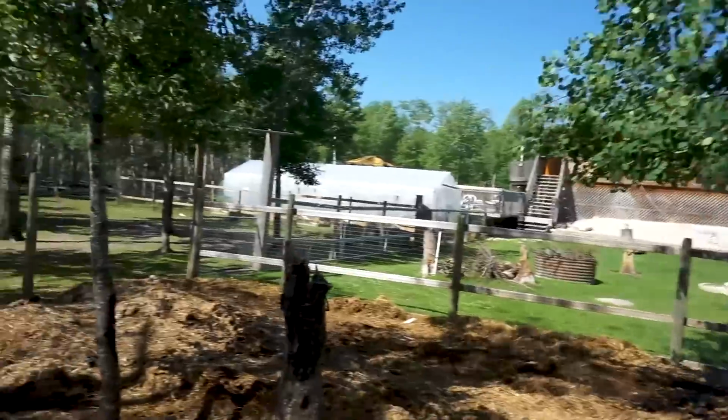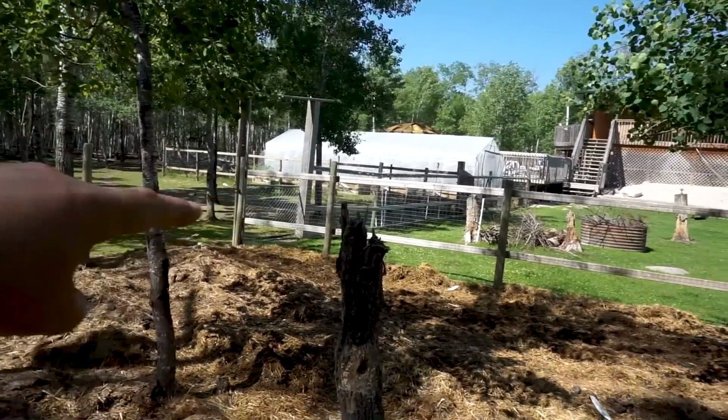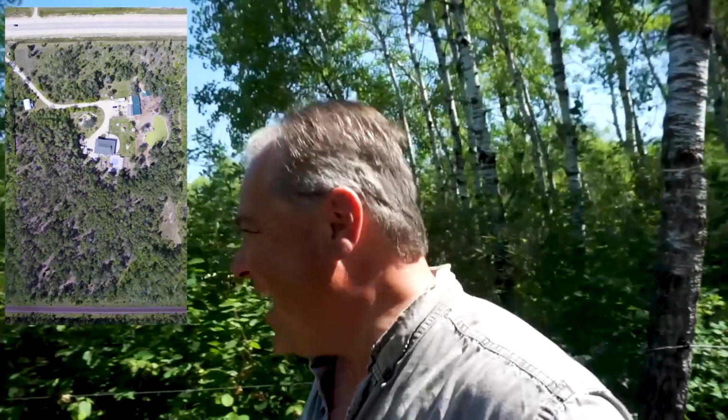We'll head back and see the garden in a little bit. Show you the progress that we've made. There's the greenhouse there, and then the garden kind of extends around the corner. Yeah, it's starting to get a little humid. I'm over at the west side of our property, and this is where we keep our hay.